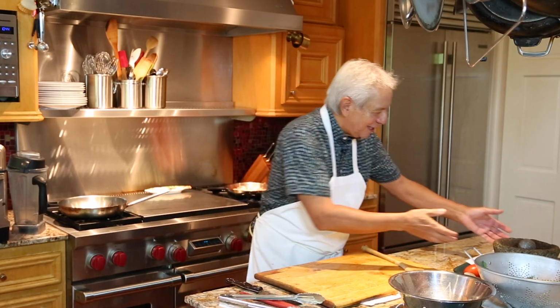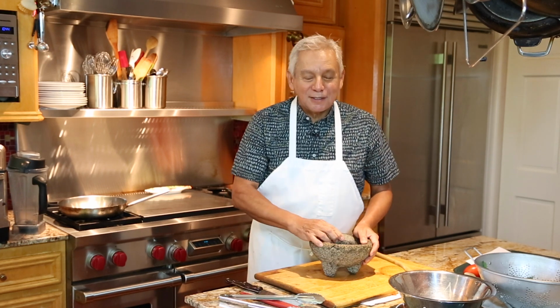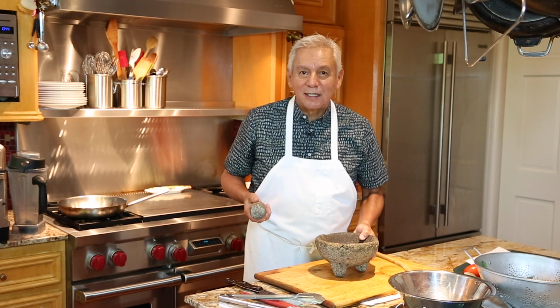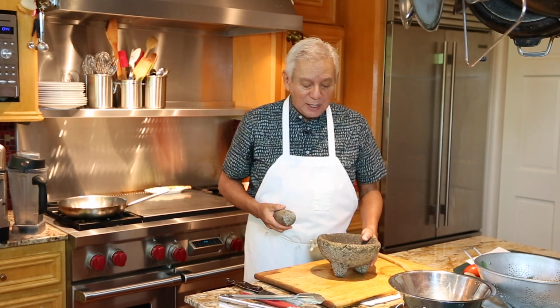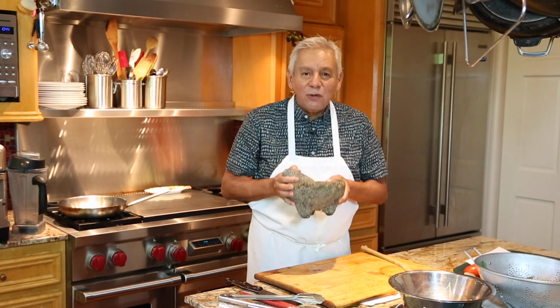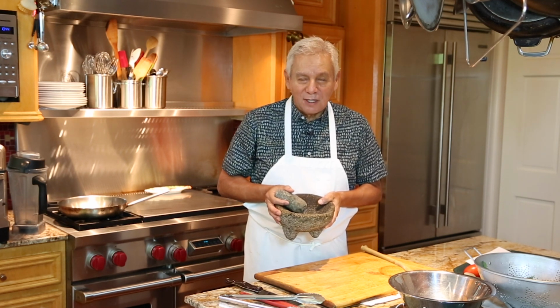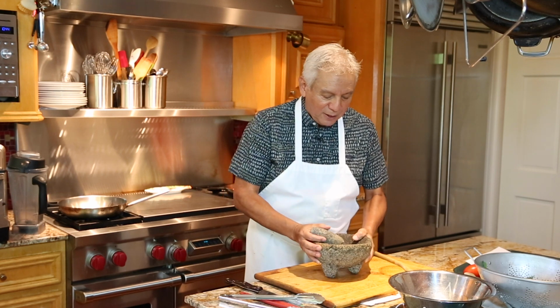Pièce de résistance. Here, you know, this is the molcajete. We're going to use the molcajete. And the molcajete is, of course, traditional. Every Mexican-American home has a molcajete or had a molcajete given to them. This belonged to my mother. And when you have a molcajete in your home, you never give it away. It never leaves your home. One of my nieces or nephews will have this when I'm gone.